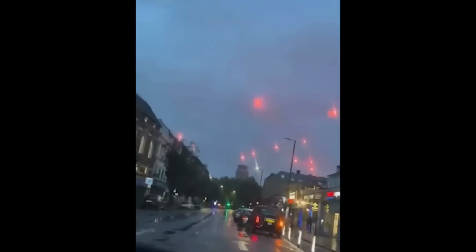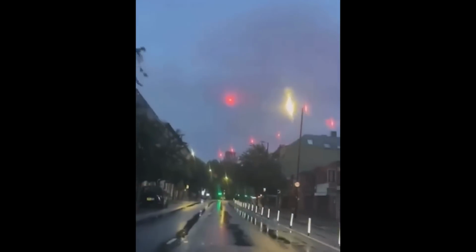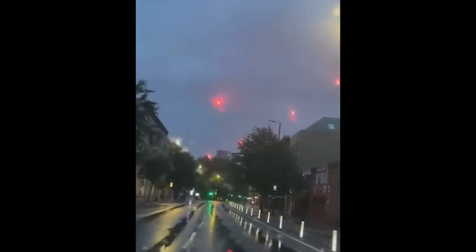Captured over the skies of London. What the heck is going on? Some people might say there's an invasion. Again, we don't have the answers at the moment, but we are looking at something authentic. Is this some kind of major drone display or Chinese lanterns in the rain?